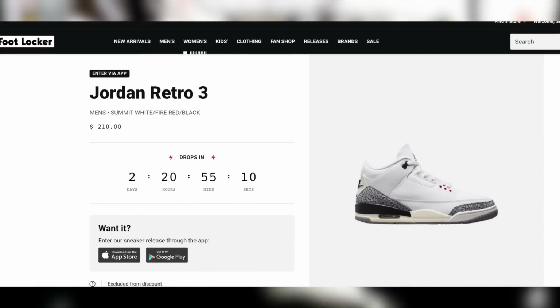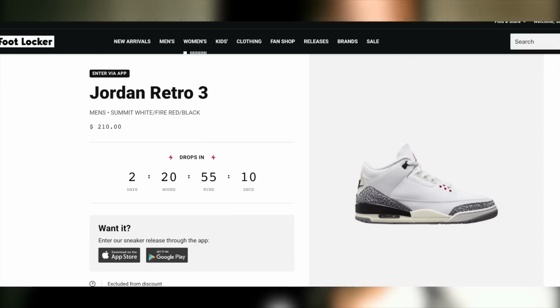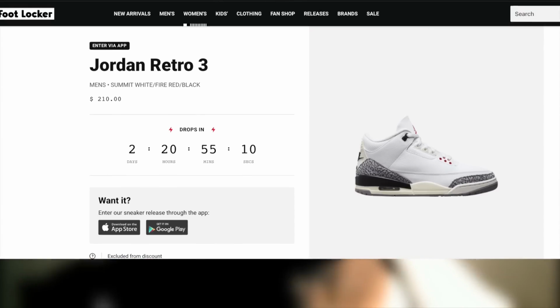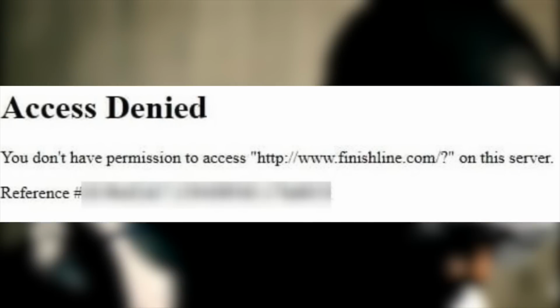They'll be impossible manually. And just a quick tip for Finish Line and JD, only open up one tab, because if you open up too many, you will get IP banned. They're very sensitive with this. Make sure to set these up well beforehand.